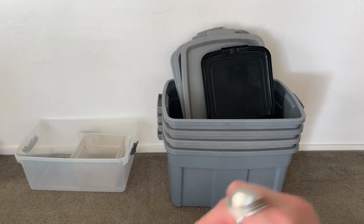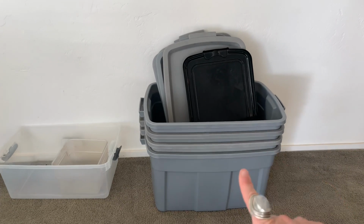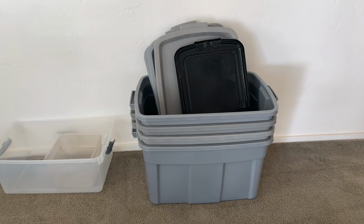So honestly, what we're getting rid of is just these two right here. We're gonna hang on to these. I'm pretty sure we're gonna need them for some things we're doing over the summer, and that's all we're really getting rid of from that closet.